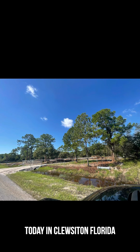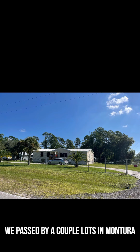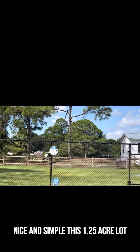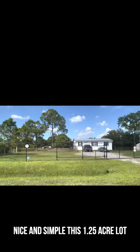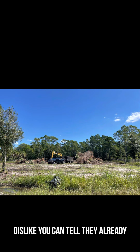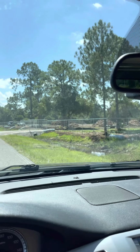Today in Clewiston, Florida. We passed by a couple lots in Montura Ranch. This is one of our favorite lots. Look how nice and simple this 1.25 acre lot looks. Check out the next one. This lot, you can tell they already started the cleaning process and they're getting ready for dumping.